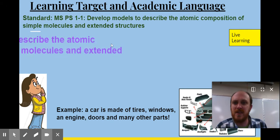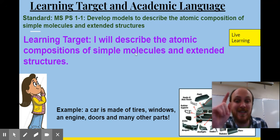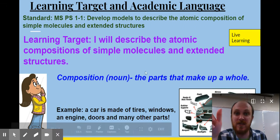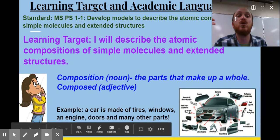Today, our goal is to describe the atomic composition of simple molecules and something called extended structures. Remember, when I'm talking about composition, I'm talking about what are the parts that make up the whole. I might ask you about it. What is it composed of?